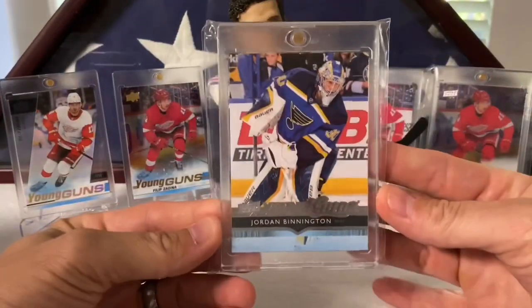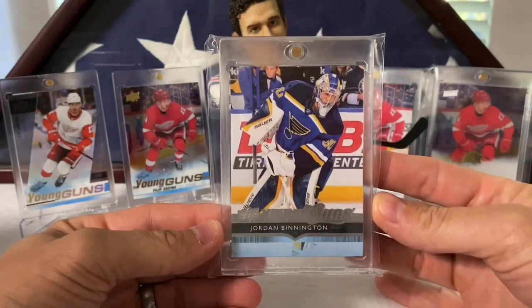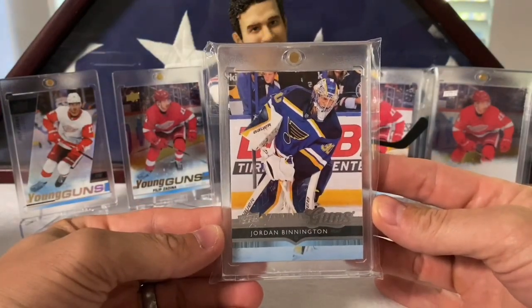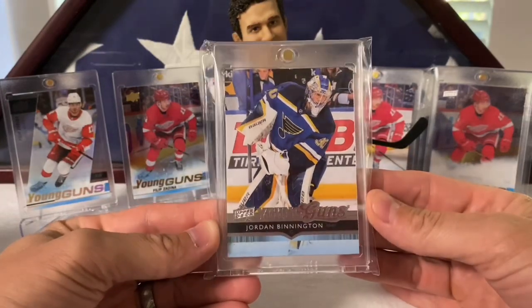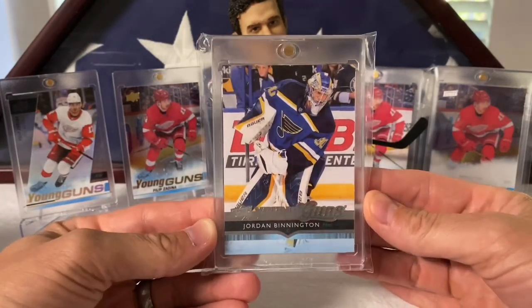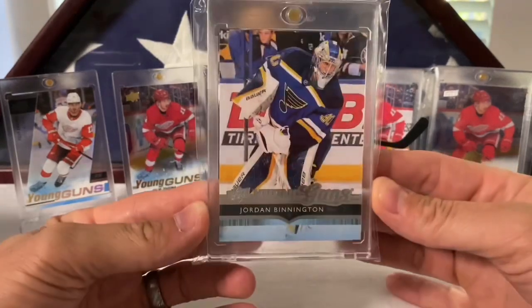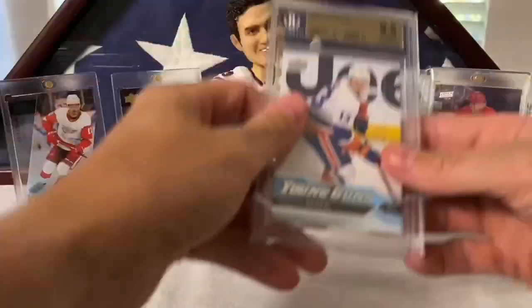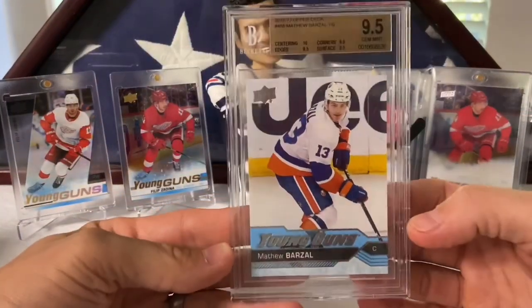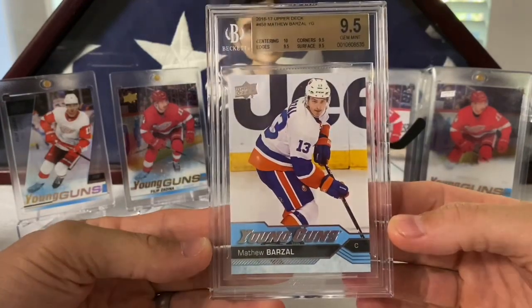First up, we got a Jordan Binnington Young Gun. My wife got me this as well as one of the other ones in here from a guy on eBay. I wanted to let the hype die down a little bit on Binnington before we bought one because they were going crazy last year during the playoffs, but yep, picked them up. So there's Jordan Binnington.